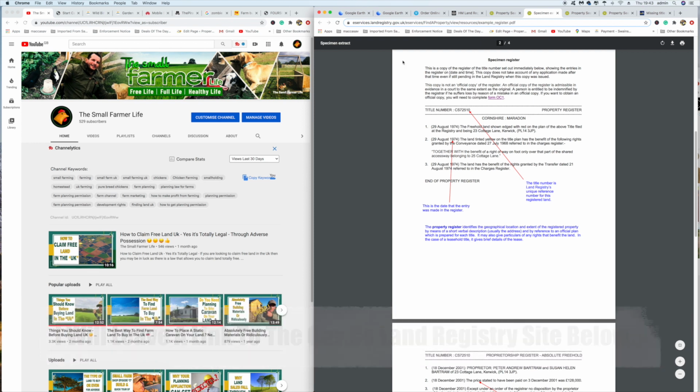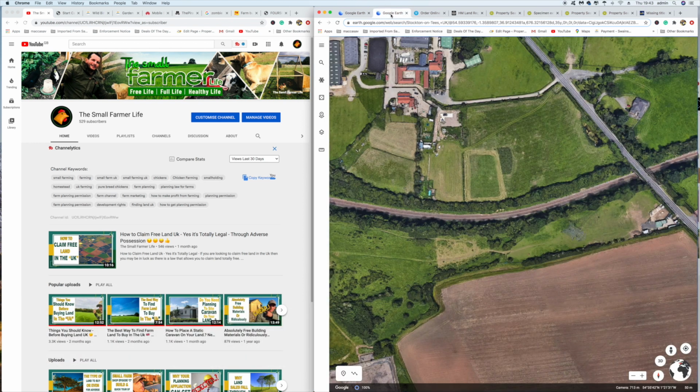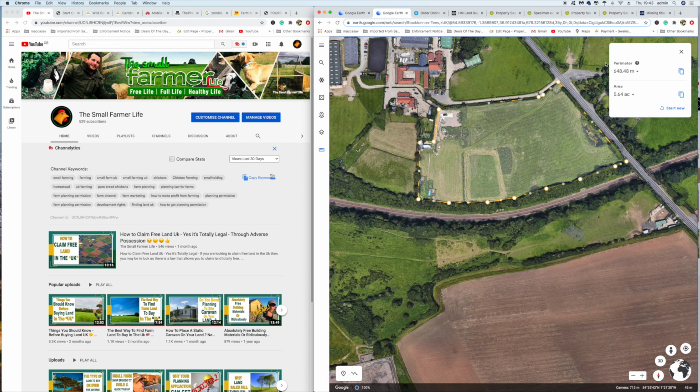Now, another thing I want to show you guys is how to measure a piece of land. So let's say my piece of land, this is all my land here. What you need to do is go to the little ruler on the side here, and then I'll measure out this piece of land. It's around about 6 acres all in all, the full piece of land. And it's really simple to do, and it's pretty accurate. So if someone says to you, oh, it's 3 acres, well, are you sure it's 3 acres or is it 2.5 acres? And then all you do, guys, is go there, and that's 5.64 acres.